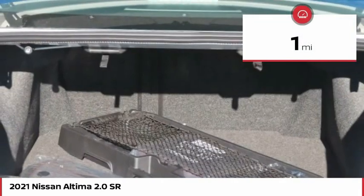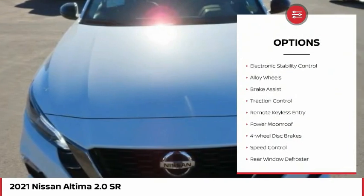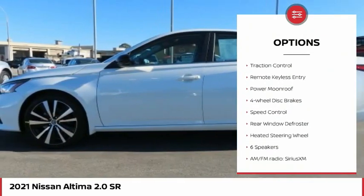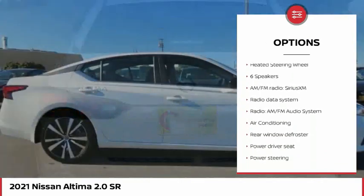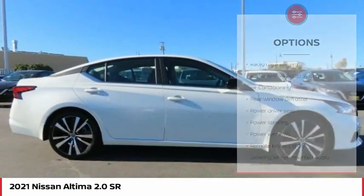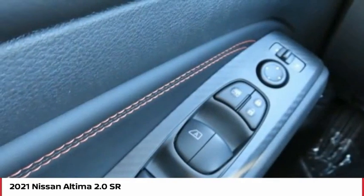This vehicle has less than 100 miles. Here are some of this vehicle's great options: electronic stability control, alloy wheels, brake assist, traction control, remote keyless entry, power moonroof, four-wheel disc brakes, speed control, rear window defroster, heated steering wheel.